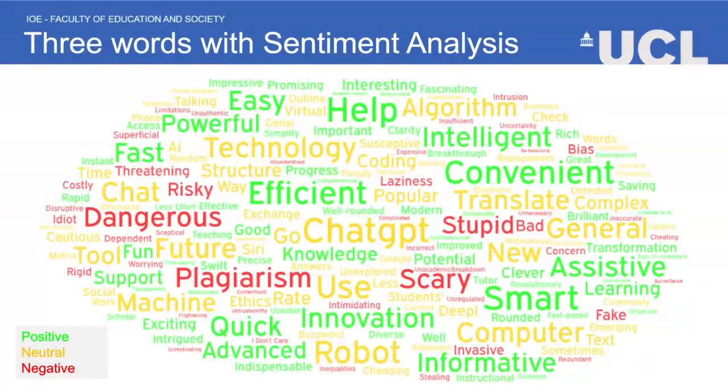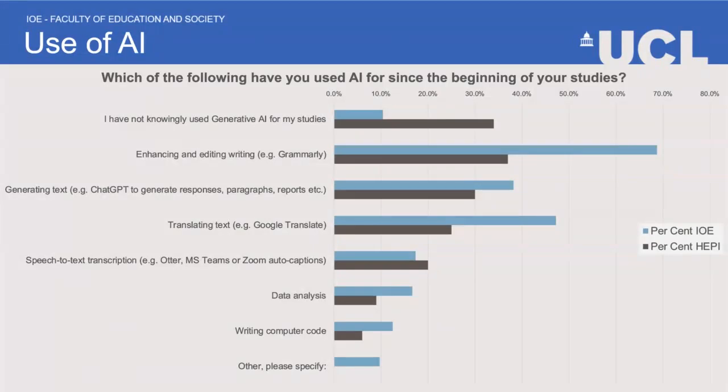So students really do sense the danger of AI, and they identify AI with potential plagiarism. It's scary, it's superficial, it's threatening, but then also stupid. And somewhere there is, I don't care, an idiot, disruptive. It's quite interesting. It gives you a sense of how students actually think about AI.